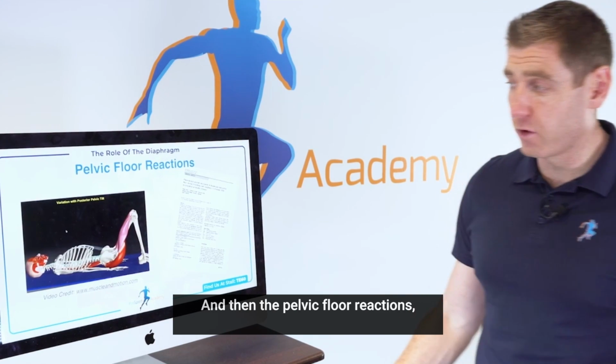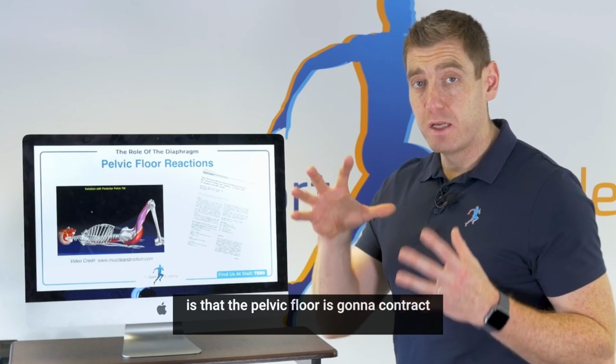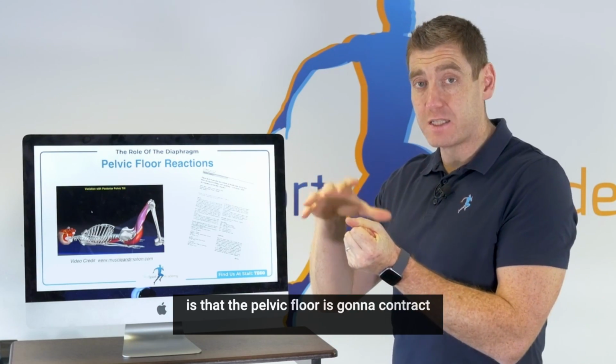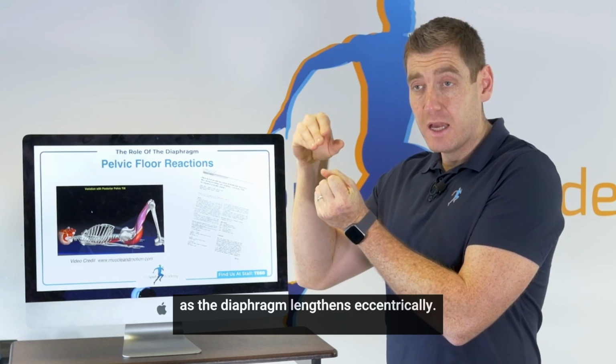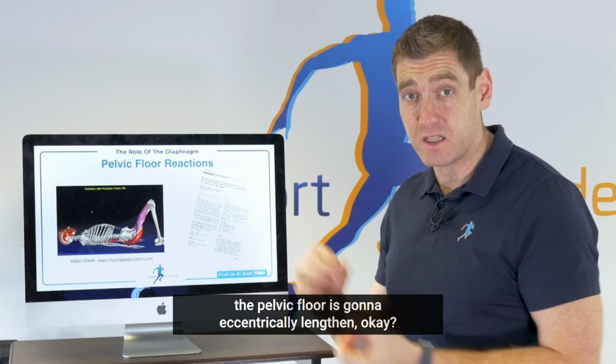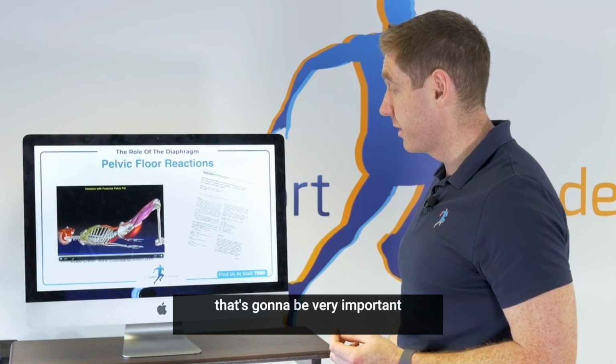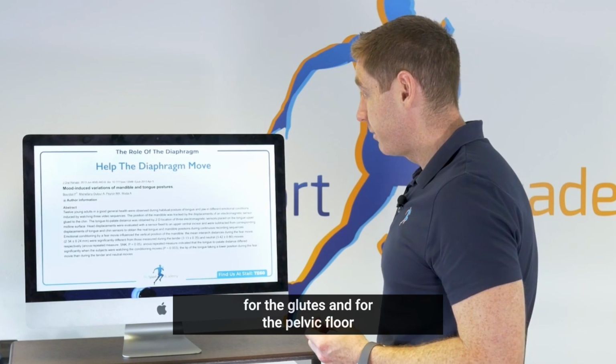And then the pelvic floor reactions. All we have to think about with the pelvic floor is that it is going to contract as the diaphragm lengthens eccentrically. As the diaphragm concentrically shortens, the pelvic floor is going to eccentrically lengthen. It just does the opposite movements to the diaphragm. That's going to be very important for the glutes and for the pelvic floor.